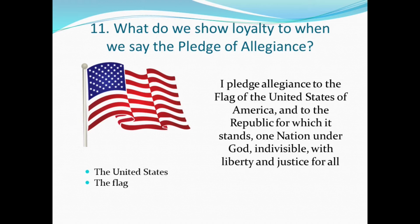The proper protocol to saying the Pledge of Allegiance is to turn to the flag. If you have a hat on, you'll remove it. And then you put your right hand across your body, over your heart, and say, I pledge allegiance to the flag of the United States of America, and to the republic for which it stands, one nation, under God, indivisible, with liberty and justice for all.